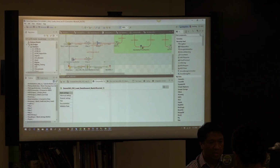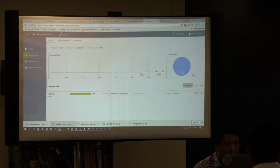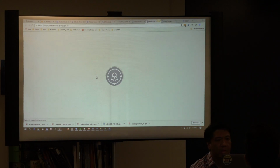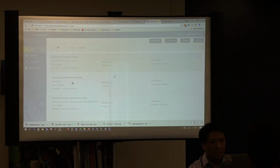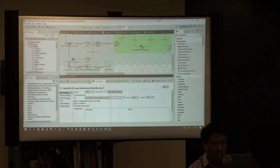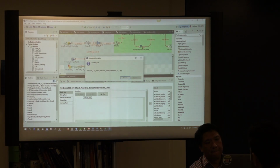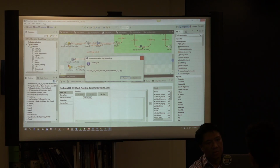So let's run this job. But before I run it, I want to go to my stewardship and look at my tasks. There's no task yet. So now if I run this, it's just running locally.